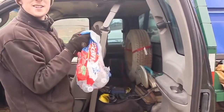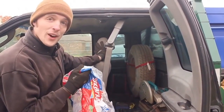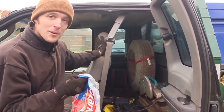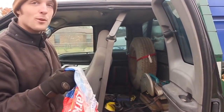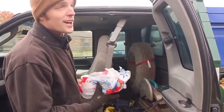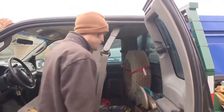Case of water. I usually try to be as self-sufficient as humanly possible when I go to welding jobs. So that means I don't run my tools off of their electricity. I don't ask them for things like this if I can help it. I try to view myself as a problem solver, and so I just try to be as self-sufficient as possible. And that's one tip I'd give to anybody looking to get into the mobile welding thing. You don't want to be bothering people. You don't want to be needy. You don't want to be like, hey, can I have this? Can I have that? Do you have one of these? Oh, I forgot my this thing. So that's why I try to keep everything I need with me.